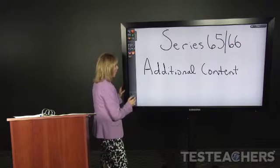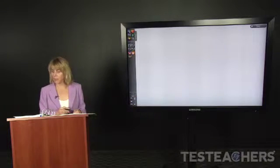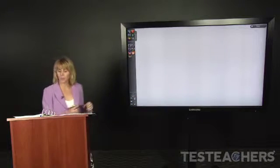Mean means average. The median is simply the middle number. Mode is the number that appears most frequently within a data set. It's highly possible you're going to see something like this on your test.